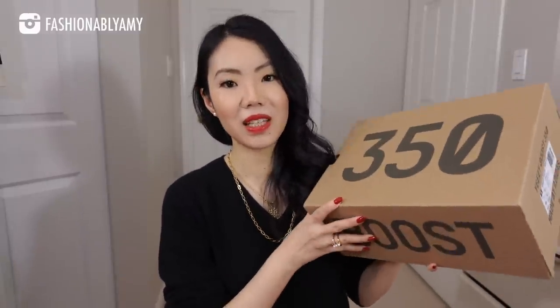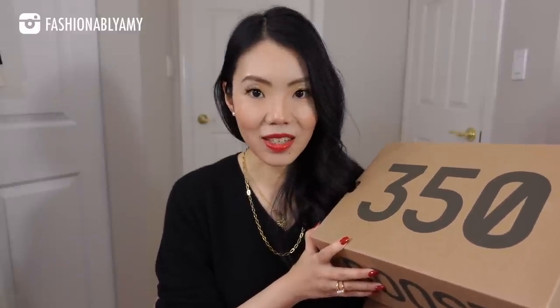I have two more things to share. I completely forgot. I bought Yeezys, or I guess my husband bought them, because he's a sneakerhead and he got these for me for Christmas. I kind of mentioned to him that I wanted to try Yeezys just because, I don't know why, but they're like the ugliest sneakers out there.